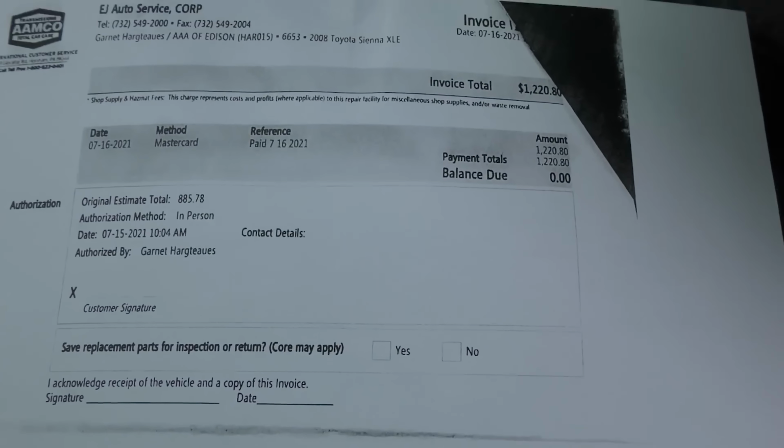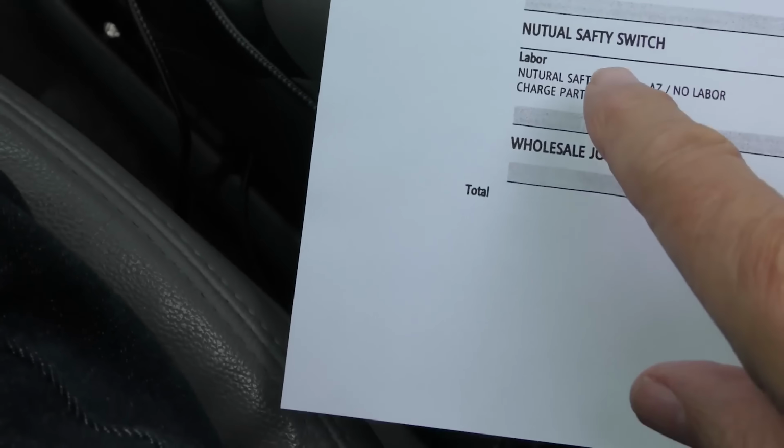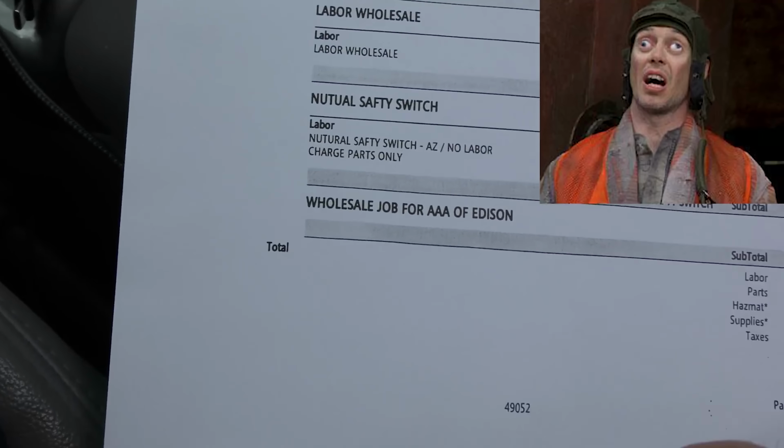Now we'll look at his $1,230 bill, and we can see here they've replaced the neutral safety switch, which they called the mutual safety switch instead of neutral. I guess they don't know how to spell in Jersey. They really messed up the job they did with the wiring harness and reprogramming the computer, but they did reprogram the computer. They did not replace the computer.